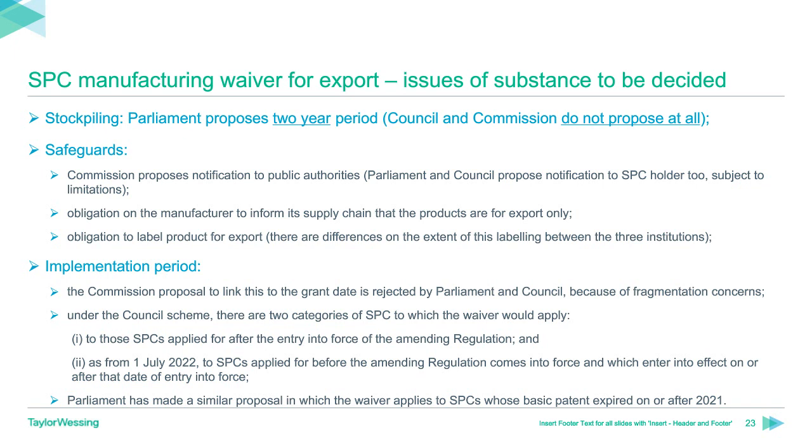Secondly, an obligation on the manufacturer to inform its supply chain that the products in question are for export only, and that placing them on the market, import or re-import of the products to the EU might infringe an SPC. And finally, the Commission also proposes labelling requirements for the export of products outside the EU that are protected by an SPC. Parliament would like a logo to be attached to the outer packaging of the product or of the medicinal product containing it, and the Council adds, where feasible, the immediate packaging of the product.